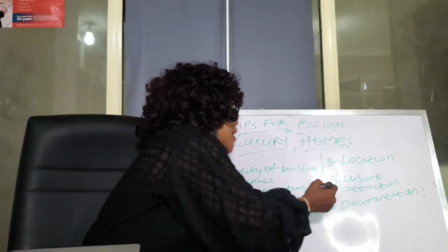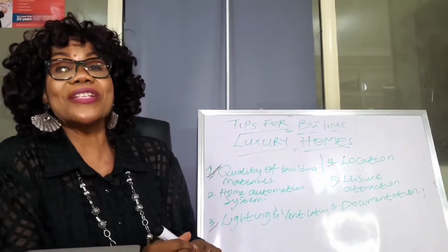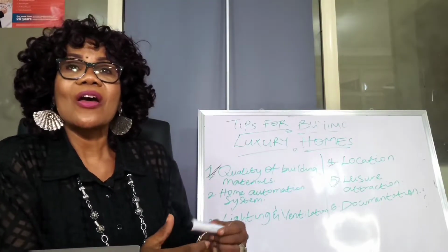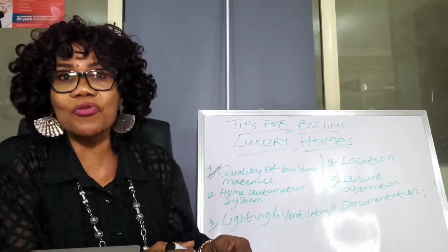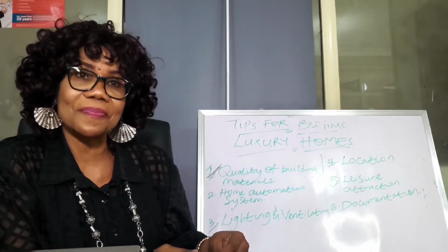Tip five, leisure attraction. For instance, landscaping, cinema home, hot tubs, waterfalls, pools should be features in an ideal luxury home, including access to the spa and gym.